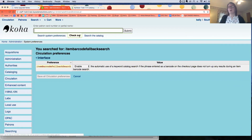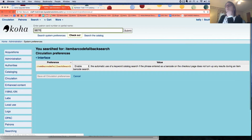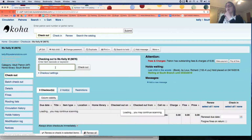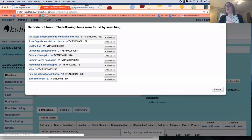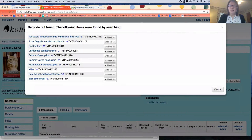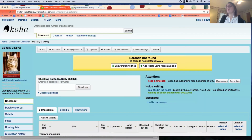So let me go ahead and go to my checkout screen. So it is enabled, you can see. If I start typing, instead of using a barcode, and just hit enter, so maybe that's the title of my book, sorry, that's really loud, I actually get the barcode wasn't found, and then I get items that were found by searching. I'm going to hit cancel right here because I want to show you the box that was here first.